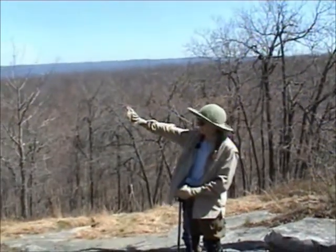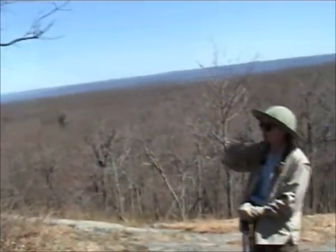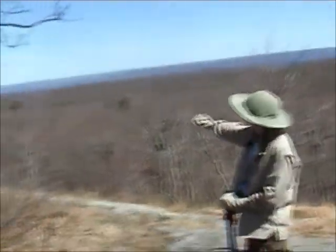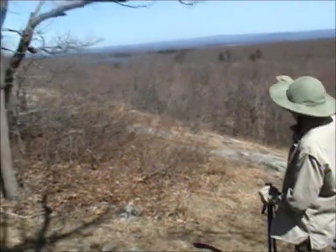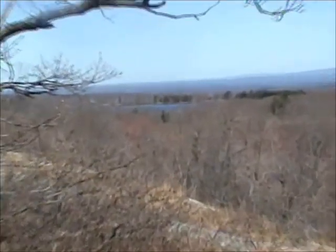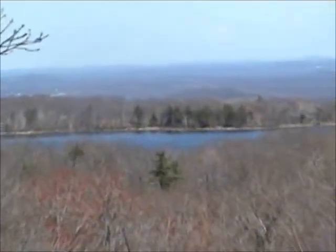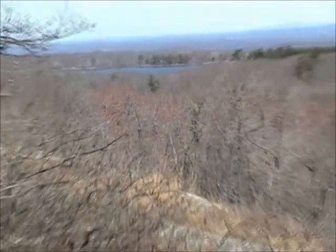Well, off in the distance here you can see a lake, and that's that lake that we accidentally went down to when we weren't supposed to. So we were way over there, and then we came way back, and then we came 0.4 back to the AT, so we put on a lot of mileage going out of the way there. This is an incredible ledge here. Unbelievable.